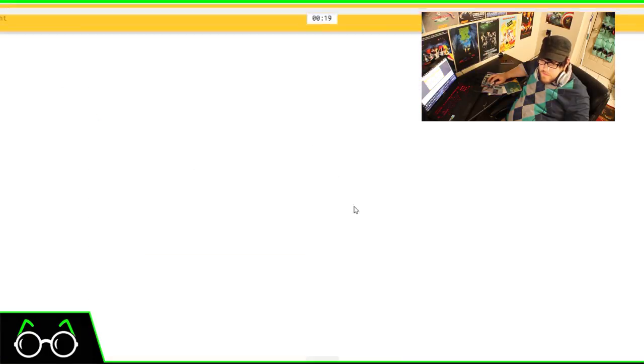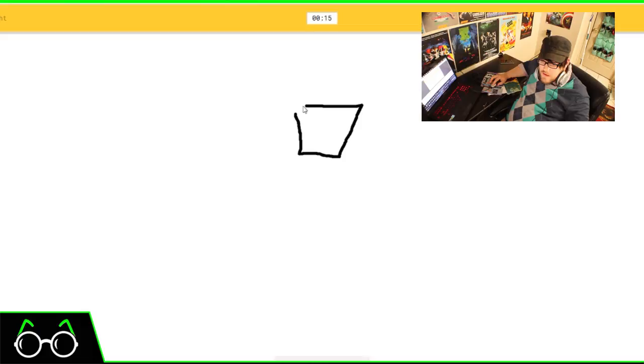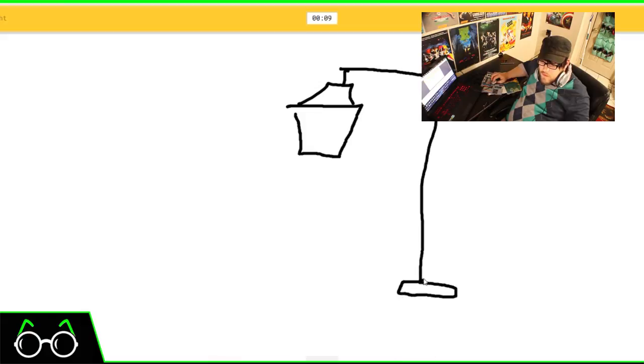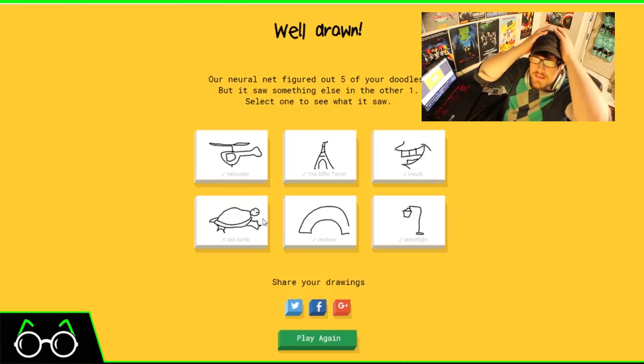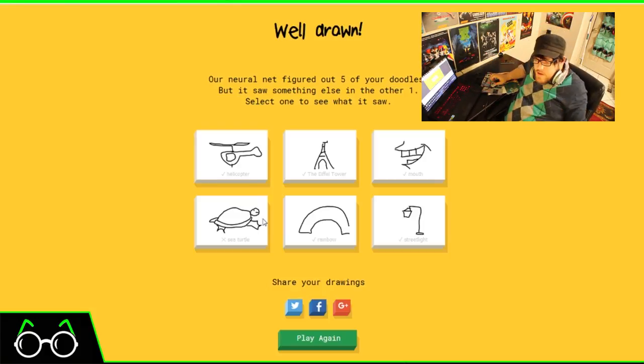Draw a street light. Like an old-timey street light? I see hockey stick, or square, or dishwasher, or bucket. I see house. Oh, I know. It's street light. So what did it not get? It didn't get the sea turtle, which makes sense to me because I think sea turtle is too specific of a thing. If I drew a turtle, it probably would have just guessed turtle.